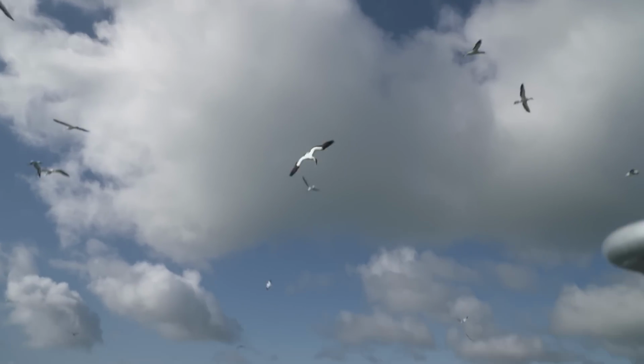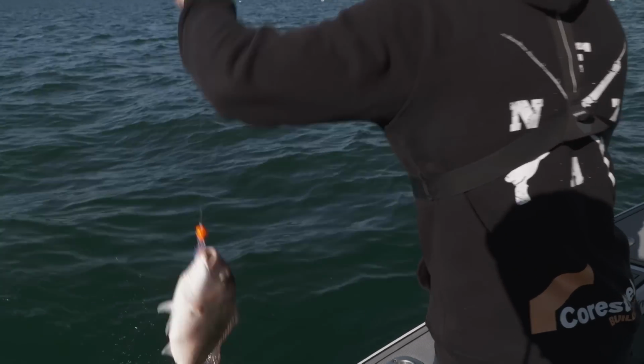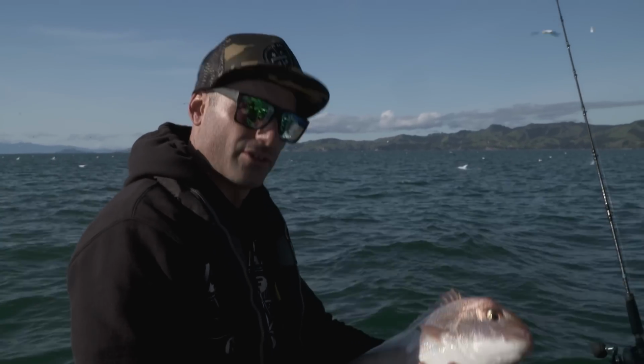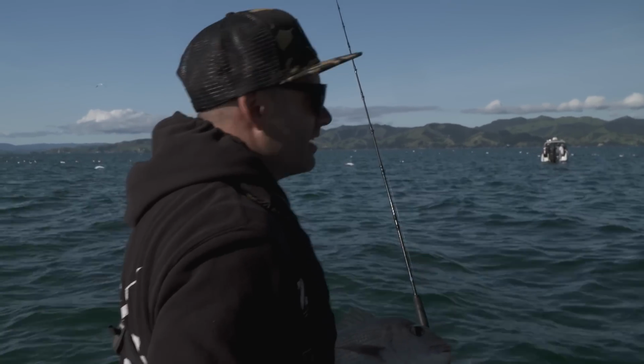Just another solid fish. Oh, these pilchard scales all through the water, eh? Yeah, it's pretty cool, eh? Nice fish, mate. Yeah, another one for the bin, I think. Bugger all wrong with that. She's definitely a late afternoon flurry of snapper on the chew. So while that's happening, I'm gonna get more lures in the water.